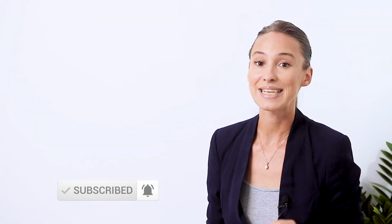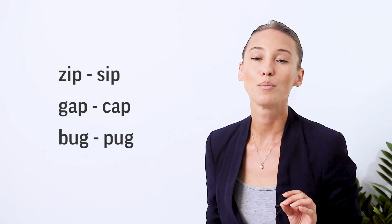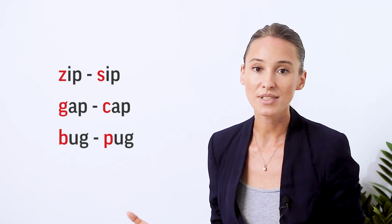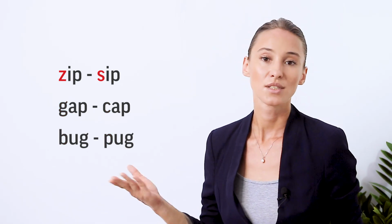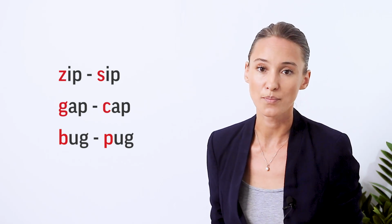Voiced and voiceless consonants exist in many languages, including English, but there are certain differences between using them in English and in Russian. Compare these English words: zip, sip, gap, cap, bug, pug. The difference is in the first sound of each word. And these are the examples of voiced and voiceless consonants in English. Z, S, G, K, B, P. The same sounds exist in Russian too. Z, S, G, K, B, P.